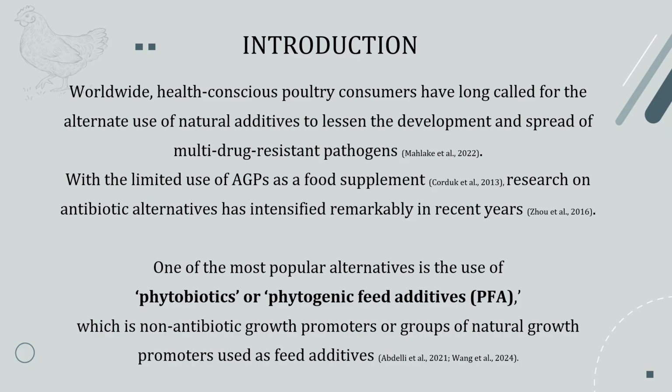Worldwide, health-conscious poultry consumers have long called for the alternate use of natural additives to lessen the development and spread of multi-drug resistant pathogens. With the limited use of AGPs as food supplements, research on antibiotic alternatives has intensified remarkably in recent years. One of the most popular alternatives is the use of phytobiotics, or phytogenic feed additives, which are non-antibiotic growth promoters or groups of natural growth promoters used as feed additives.